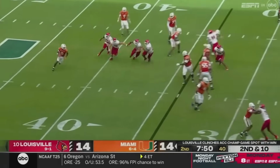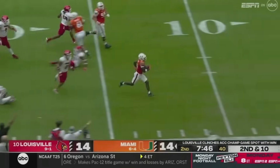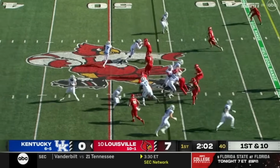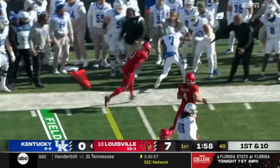Along with crossing routes, I think they tend to struggle with things like end arounds, which get them flowing one way and then back the other way, and again, take advantage of some of these communication issues that might be happening on the second level of the defense. But ultimately, you'll only be able to take advantage of that a couple of times in a game.